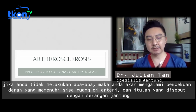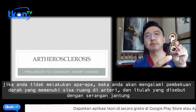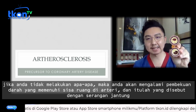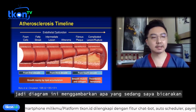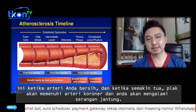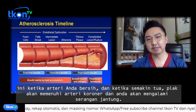Eventually, if you don't do anything about it, you can get a blood clot forming inside the small space here. See, the red thing is the blood clot. That's what we call a heart attack. So this diagram basically shows what I've been talking about. When you're born, your artery is nice and clean, but as you get older, plaque builds up in your coronary arteries and eventually you get a heart attack.